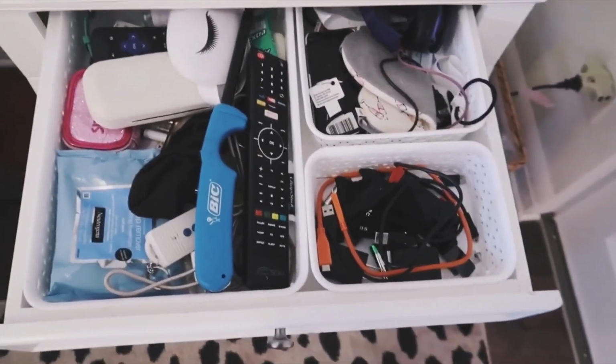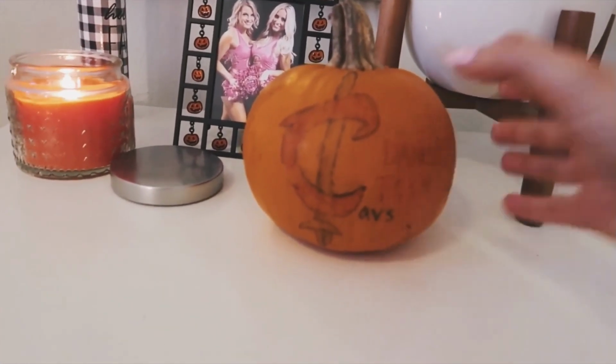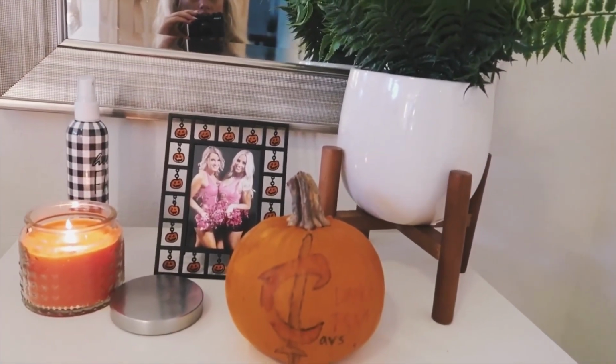I've had this dresser for a while, and in here, this is not as organized as it usually is. I wish for the video I organized it, but it's just nighttime stuff. Someone made this for us at an appearance, and it says Cavs Dance Team, and it's so cute, so I keep it there for Halloween. It's not Halloween anymore. Actually, it's November 5th or something.